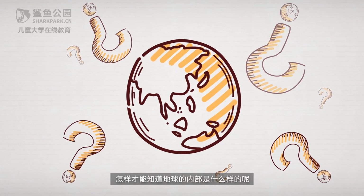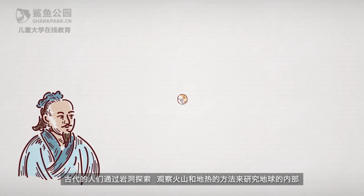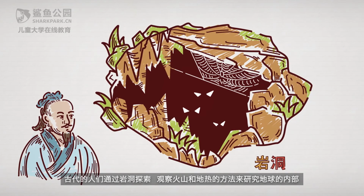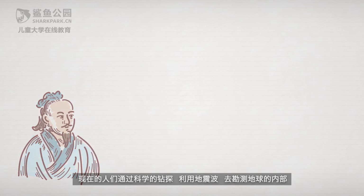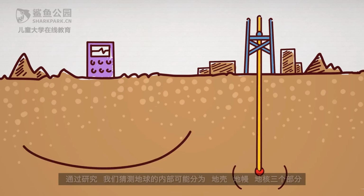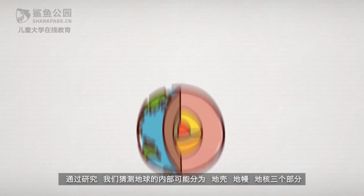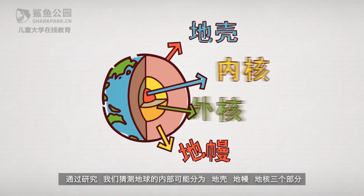How could we know what the interior of Earth is like? People in ancient times investigated Earth by exploring caves and observing volcanoes. Today, people adopt scientific drillings and seismic surveys. Through research, we've learned that the Earth's interior can generally be divided into three parts: the core, mantle, and the crust.